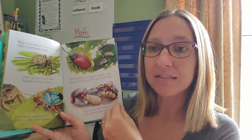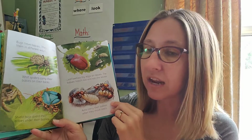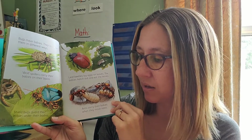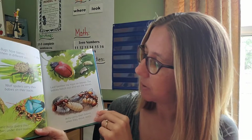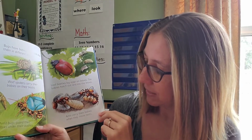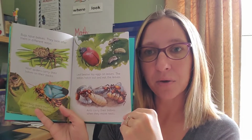Bugs have babies. They look after them in different ways. Wolf spiders carry their babies on their backs. Shield bugs guard their babies under their bodies. Leaf beetles lay eggs on leaves. The babies hatch out and eat the leaves. Ants carry their babies when they move nests. So they take good care of their babies, don't they?